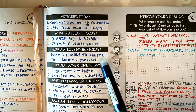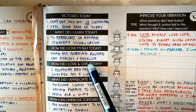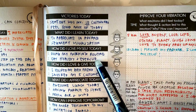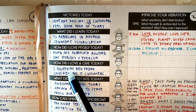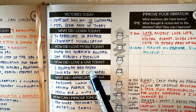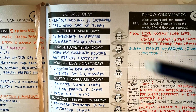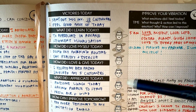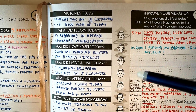So I do that by doing my morning routine every single day. And I do that by eating healthy and exercising and talking positive to myself. Then how did I love and give today? This is also a game changer. If you really want to get more in life and more out of life, you want to become successful, it's all about servicing others. The more you help others, the more good things come in your life. And you do it with an open heart, without expectation and only appreciation.